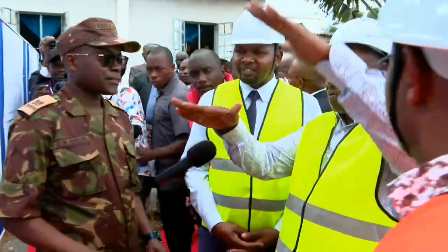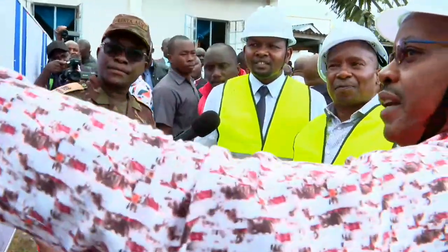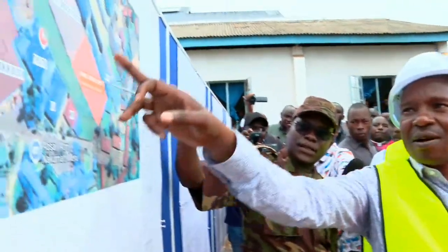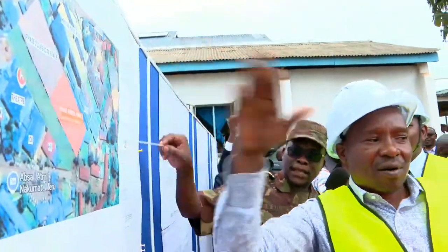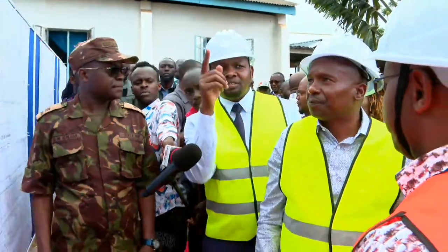So it's 2 towers, 5 floors each. Yes, sir, 5 floors, 2 towers. No, this is the first tower. This is the first one. Oh, phase 1 is the first tower. Yes, sir. Phase 2 will be another tower. Equal height? Almost equal. To that level, it will be higher.